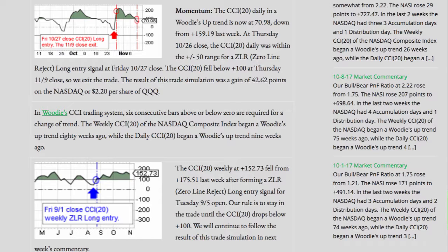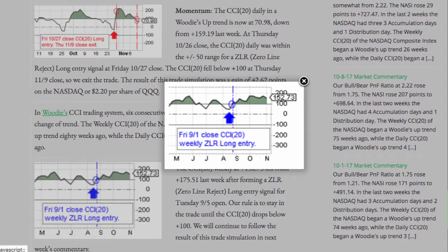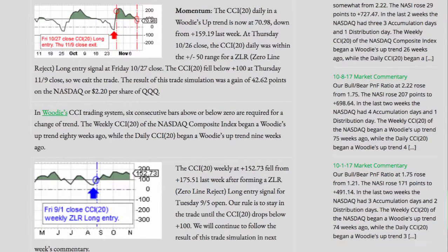In Woody's CCI trading system, 6 consecutive bars above or below zero are required for a change of trend. The weekly CCI 20 of the Nasdaq Composite Index began a Woody's uptrend 80 weeks ago, while the daily CCI 20 began a Woody's uptrend 9 weeks ago. The CCI 20 weekly, at a positive 152.73, fell from a positive 175.51 last week after forming a zero-line reject long entry signal for Tuesday 9/5 open. Our rule is to stay in the trade until the CCI 20 drops below plus 100. We will continue to follow the result of this trade simulation in next week's commentary.